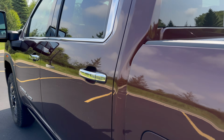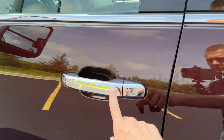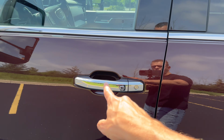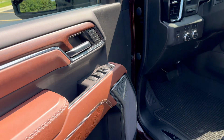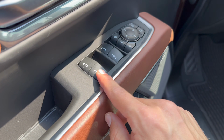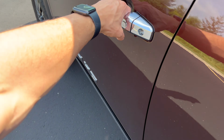And then there's the door handles. They're chrome, as we talked about earlier, but look, no touch release here, and a little touch release here on the front. So, $95,000 truck, only capacitive touch for the front. Kind of like the windows, which are only auto up-down for the front and not the rear. A little bit annoying. And you may have noticed something when I opened the door.